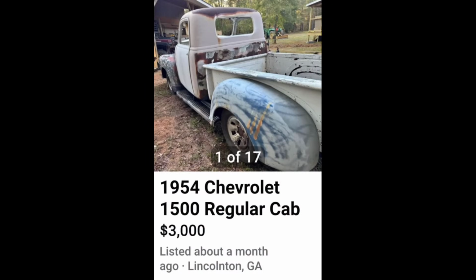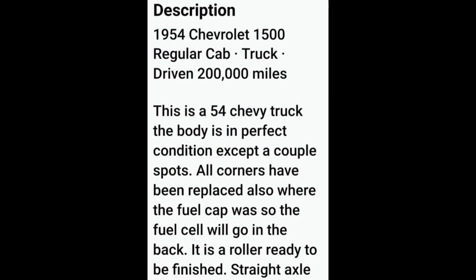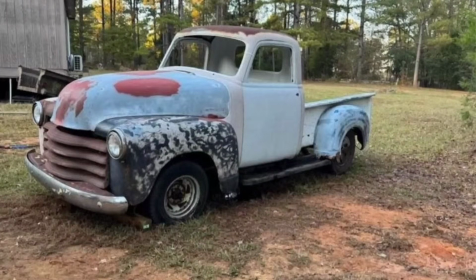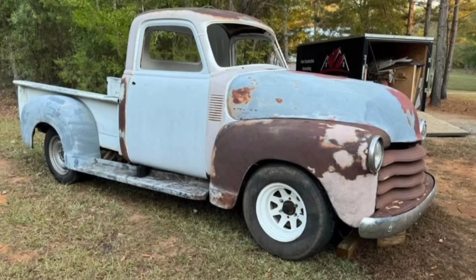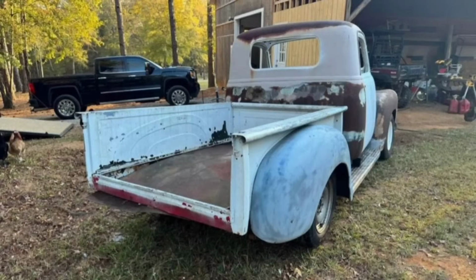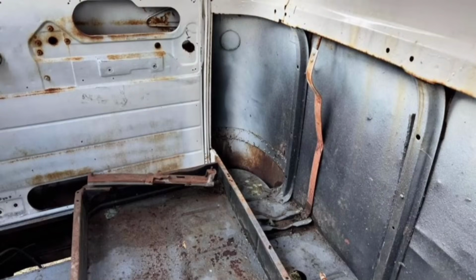Next, got a 1954 Chevrolet for $3,000. Seller claims the body's perfect except for a couple spots, and that means it ain't perfect there, Spanky. It needs some things. This truck here is also sold as a roller, so it's kind of a blank canvas. Overall, the truck doesn't look to be too awful bad. Put some time and money into this one right here, you'd have a nice little hot rod. The truck does seem to be fairly complete. It looks like it's missing a tailgate and a few other little things here, but things that you can get from pretty much anywhere online nowadays.